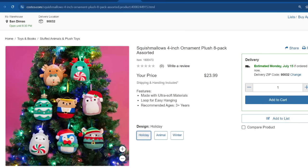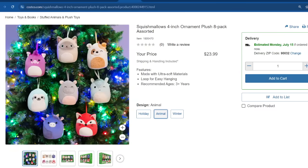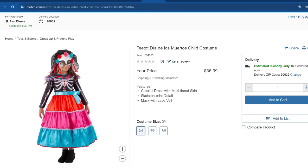The Squishmallows 4-inch ornament. They come in an 8-pack. I don't think I've seen these in the warehouse. I know eventually we'll bump into them, but they have the holiday one. I think I've seen the animal one a couple months back, and then the winter one. These are so cute. They're selling for $24.